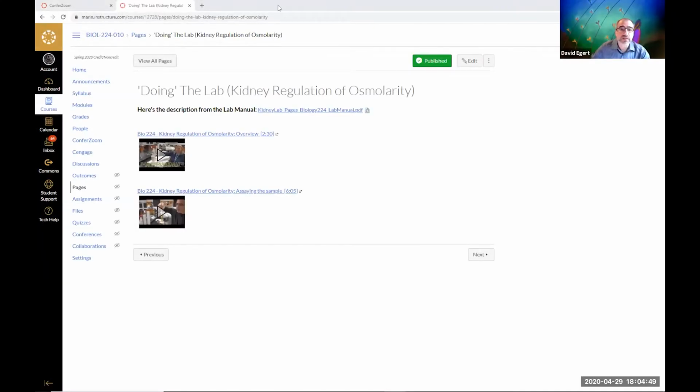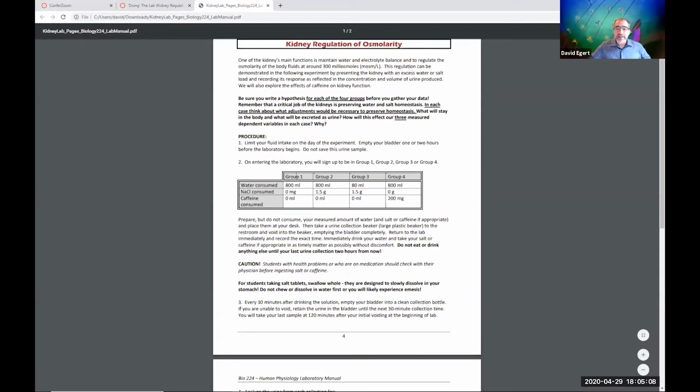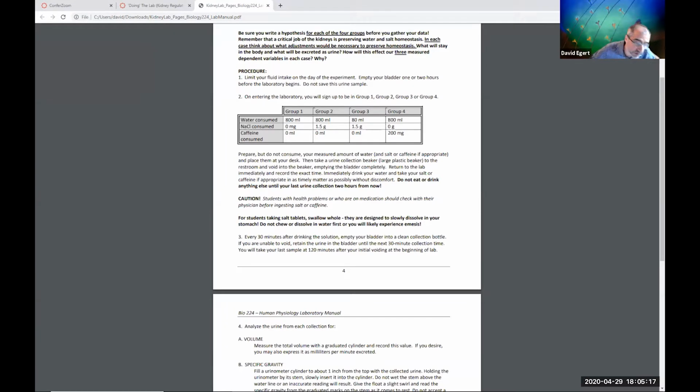So here we have the lab. It's just the module that you've all got. I just added this in, so it should be good here. Just the actual PDF of the lab. The basic idea is there are going to be 4 groups: a group of 1, a group of 2, a group of 3, and a group of 4. And let me give myself my little annotator so I can draw on this.